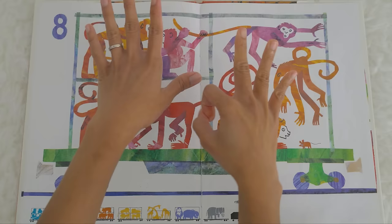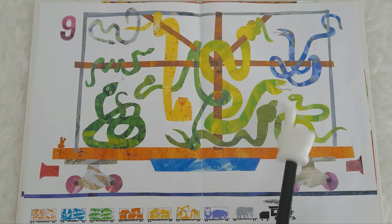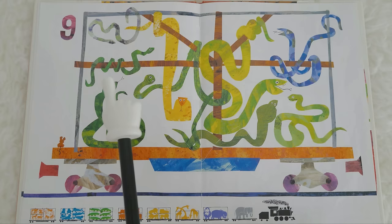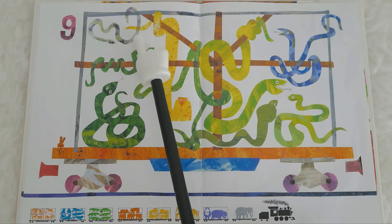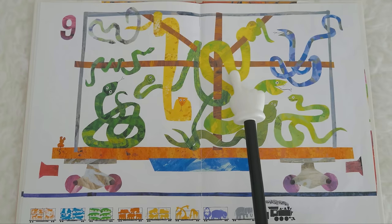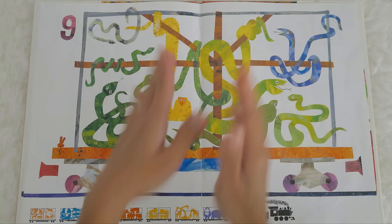What are these? Let's listen. They make a hissing sound. What animals make a hissing sound? Snake. Very good. All of these are snakes. Can you please say snake? Let's count how many snakes there are here. Ready? 1, 2, 3, 4, 5, 6, 7, 8, 9. There are 9 snakes. Can you please show 9 using your fingers? Let's see the next trailer.